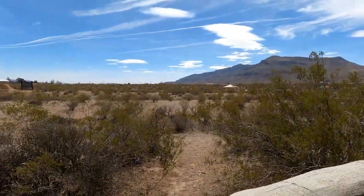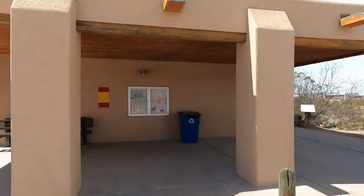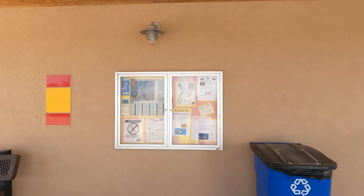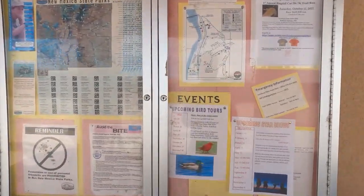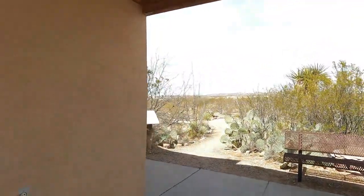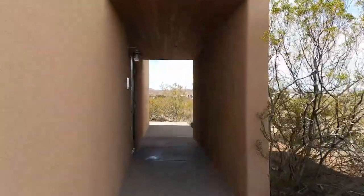People have been very friendly here. It's been a good stay. And the restrooms are in the main area right across from the visitor center. Let's go check it out. Oh, upcoming events, upcoming bird tours. Okay, so they do have some activities going on. Let's head to the restrooms and see how it's shaking.